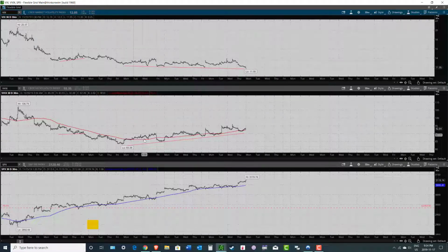So normally VIX and VVIX trend in the same direction. VVIX would normally, as SPX is making new highs, VIX and VVIX would be making new lows together. But what you're seeing is a divergence there. So you have the VIX VVIX divergence.